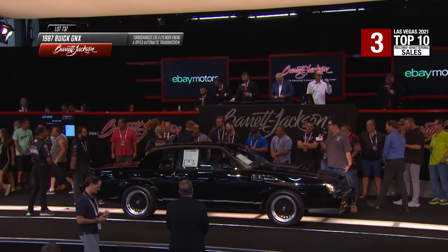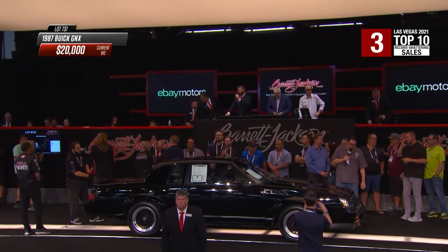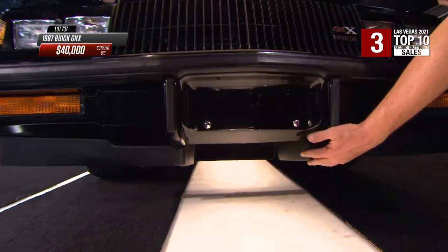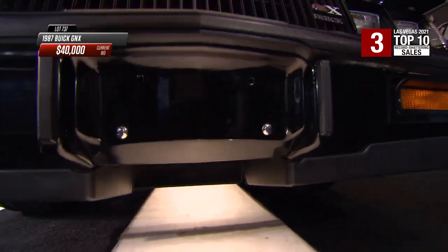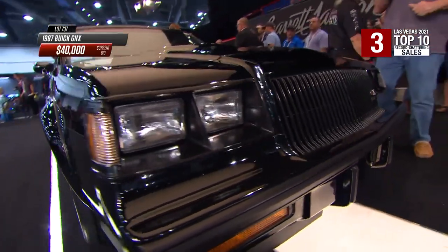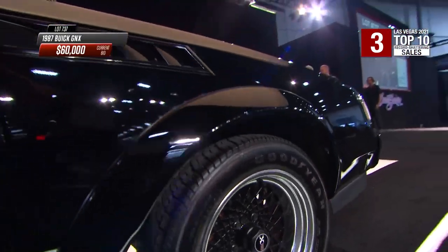GNX, of course, is basically a Grand National, which is already crazy powerful, and takes it to the next level. They always have this sort of gap down here. That's where the intercooler gets its cold air down low. And under the hood, of course, is a tweaked 3.8 liter. One thing interesting about the GNX is they have the vent ports on the front fenders, but they don't have the 3.8 liter logos on the hood.